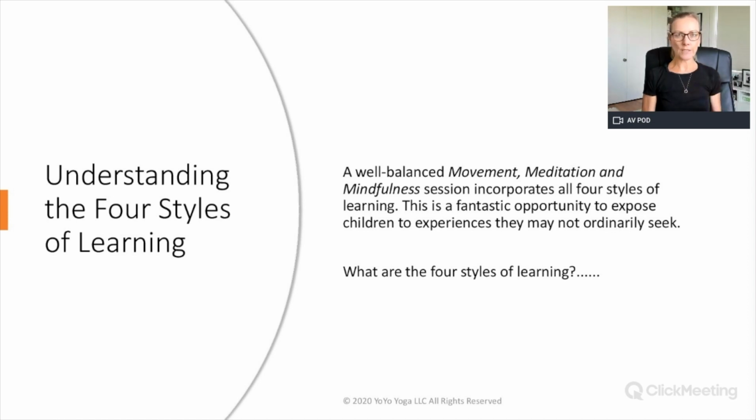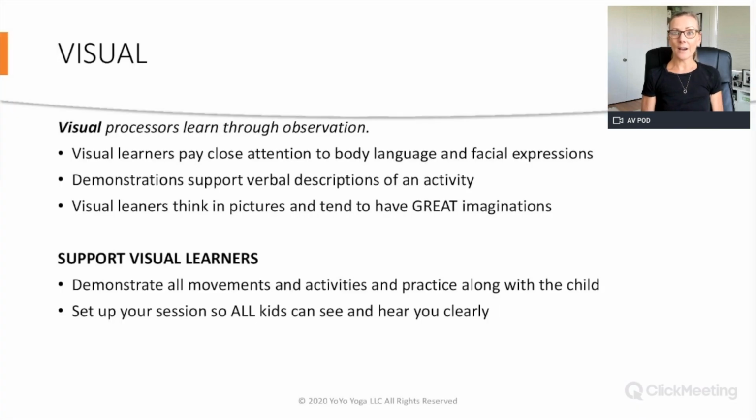If I'm an auditory learner, I'm going to gravitate towards that style because that's where I get my information fast and that's where I'm comfortable. But being exposed to other learning styles is helpful too, developmentally. So let's start with visual. Visual learners learn through observation. So they pay close attention to body language and facial expressions.